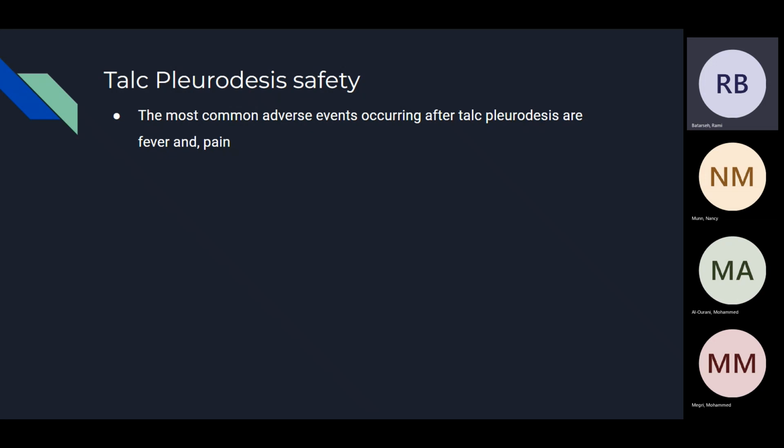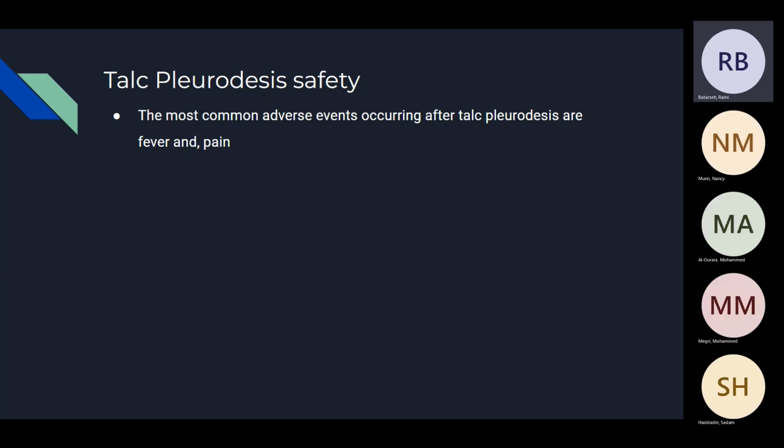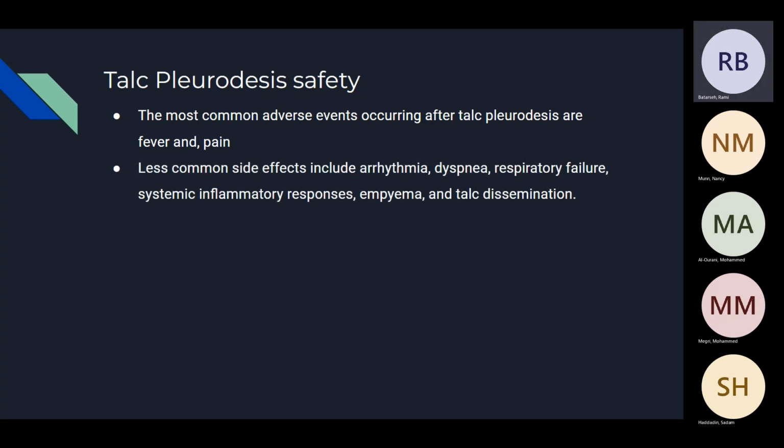Some studies said that if your patient is on steroids or NSAIDs the few days before, this may impair the efficacy of pleurodesis because it works by creating an inflammatory response. So if your patient is on steroids or NSAIDs, you may want to delay the procedure. Less common side effects, and actually very uncommon: arrhythmia, dyspnea, respiratory failure, systemic inflammatory response, empyema and talc dissemination.